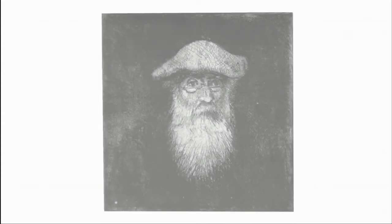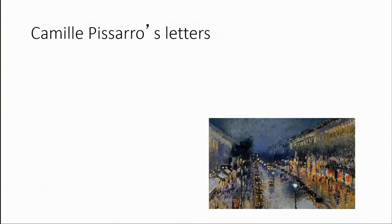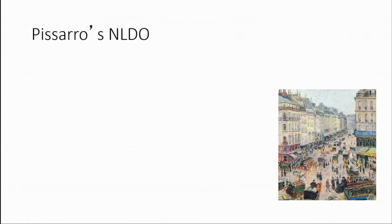So a little throwback in time and history. Does anybody know who this is? He painted this. He's a Danish-French impressionist painter. And close, Pissarro, Camille Pissarro. And he's famous not only for his paintings, but to us for having dacryocystitis, and you can see that here. He was diagnosed with an NLDO in 1889, and they told him to put boric acid in his eye if anything should get in it.